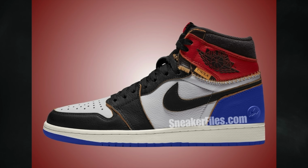But there are samples that were made of the shoes. Again, it's like a fusion model. It takes elements from Fragment's past designs as well as Union LA's. You have the DIY-like stitching on the collar. The overlay up top will be done in red. The tongue will feature black. We'll have red branding on the tongue as well. And then blue wraps the heel with the Fragment double lightning bolt logo, which we've seen on previous collabs.